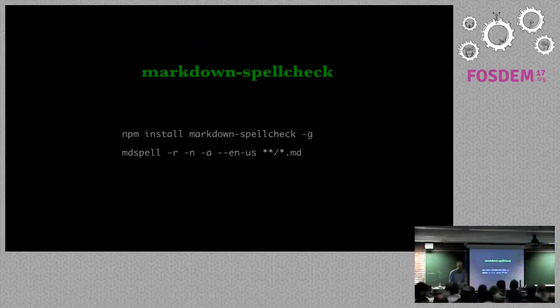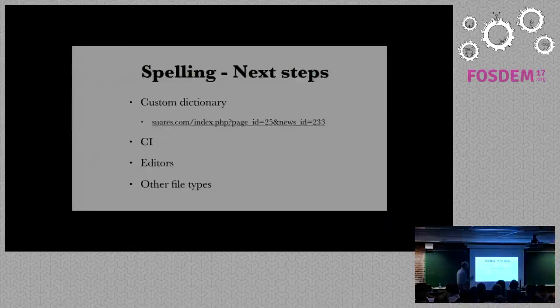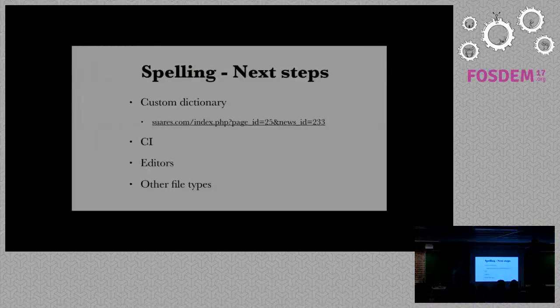And so I must admit the markdown support for this is the better one, but there are other options for it. That dot spelling file though is not actually a recognized dictionary if you wanted to use this in OpenOffice or something like that, which is annoying. It's a shame that the module uses a slightly different format to normal Hunspell.